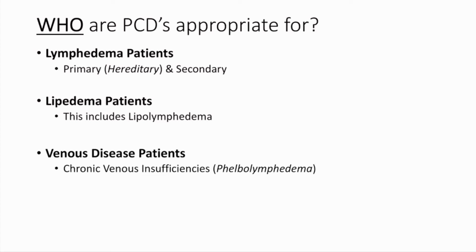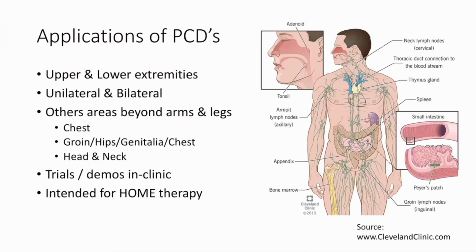And I spent a lot of time in my territory here in the greater Houston area at vein clinics with cardiovascular doctors. So patients with venous disease, such as chronic venous insufficiency or phlebolymphedema, essentially where your vascular system, your veins, are so overloaded that it then spills over and carries into your lymphatic system, and then you're dealing with chronic swelling. Okay. So now we'll talk a little bit more about the applications of pneumatic compression devices.